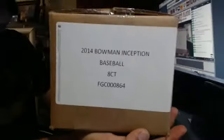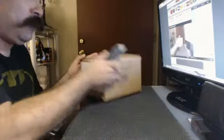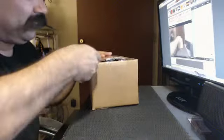2014 Bowman Inception Baseball. 8 box case break. Numero uno. Minera Sports Cards.com. Woo! Buena suerte, everybody.